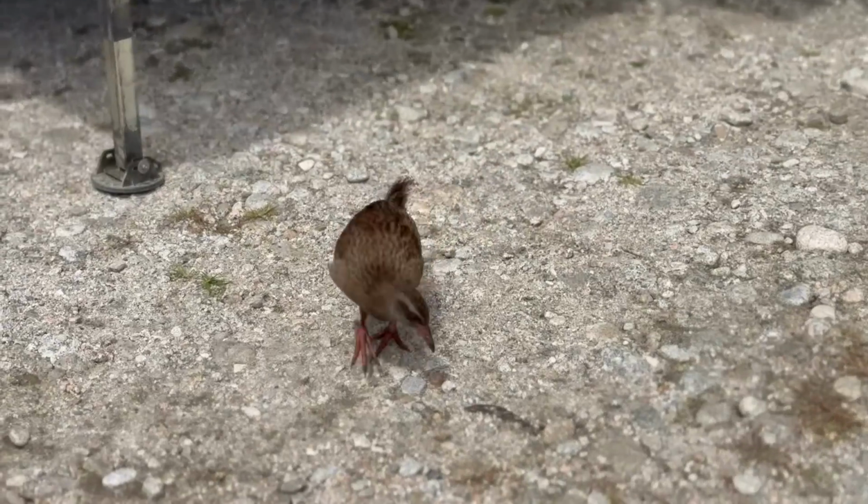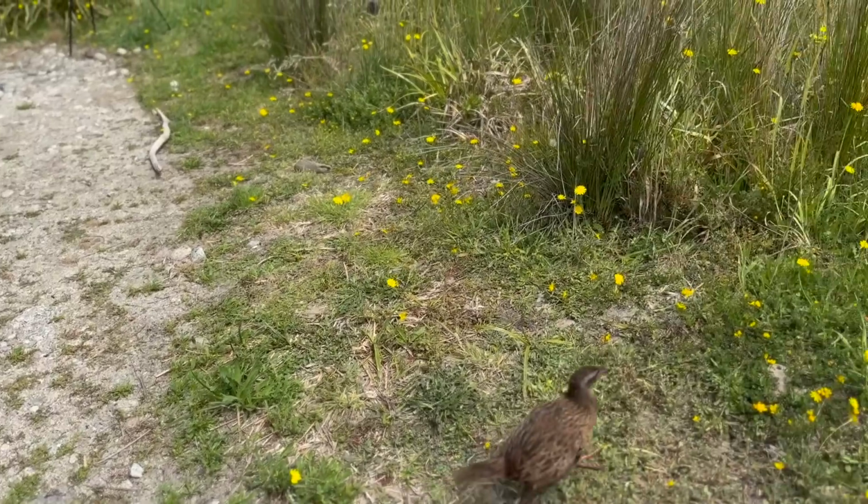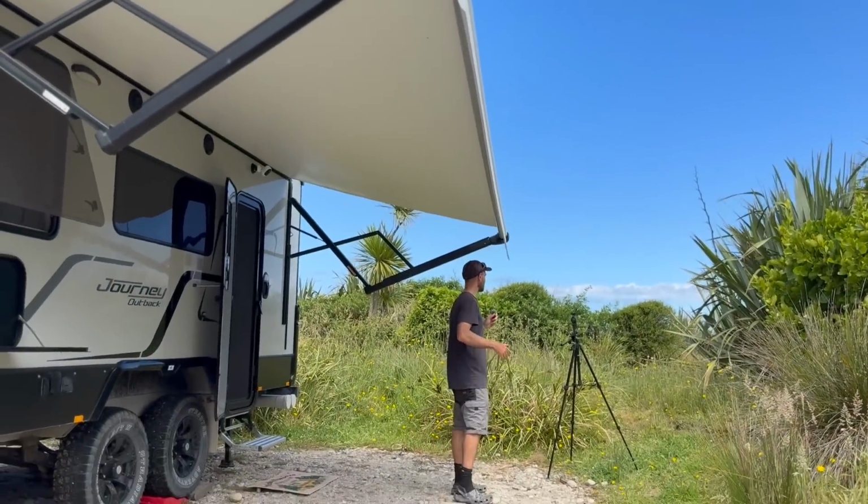It makes life so much easier. Yeah, and after my initial concerns that this might not last long, it did last long, and I'm quite happy to have this electric awning.